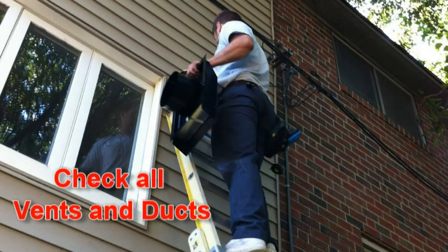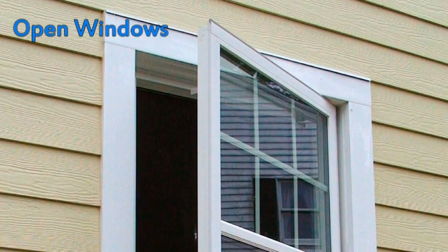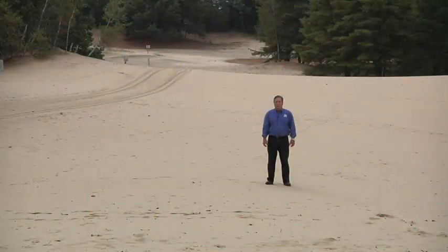Second, make sure all ventilation fans to the outside, especially from the bathrooms and the kitchen, are functional and that the exhaust ducts are not blocked. You can also use ceiling fans to improve air circulation. Or if it's not too cold, crack open the window that has the condensation on it for a few minutes to allow the moisture to escape. If you are using a humidifier, make sure that it's not set too high, or your problem will take longer to resolve itself than necessary.